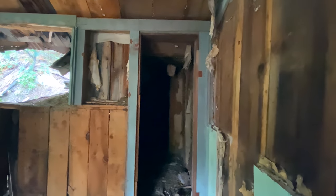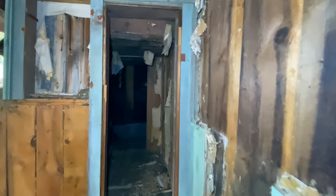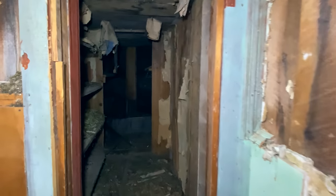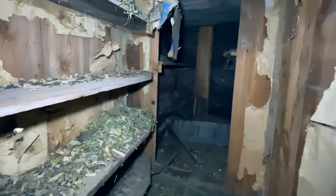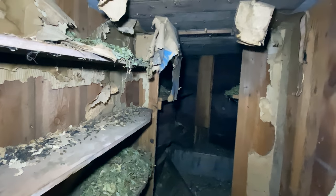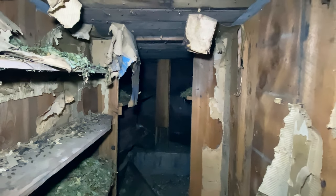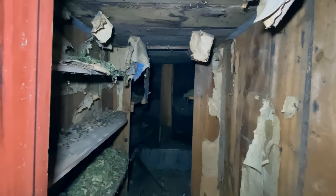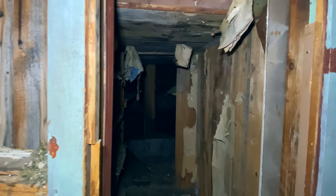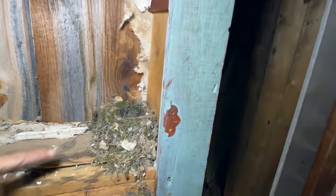Let's get some lights on. I think that was a pantry, wasn't it? Yeah, so you got some shelves. Bunch of rat droppings in there now. Mouse droppings. Well, those are huge, the size of jelly beans. Cute little bird's nest. How cool. That's a bird's nest. Look how tiny that is.